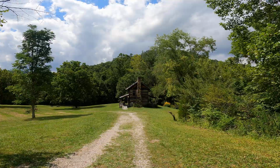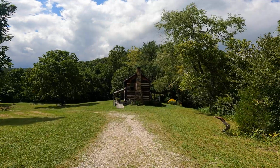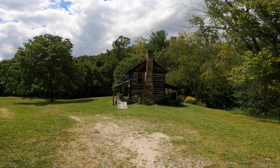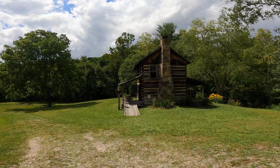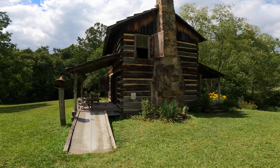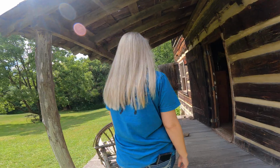Can't really go into it. They got it closed up now. Used to be able to go in and look around. Maybe you still can through the week, but they got the doors and the windows open and stuff. The cabin's pretty old. Got a lot of history up here. My family is from here. Maybe somebody's in here.